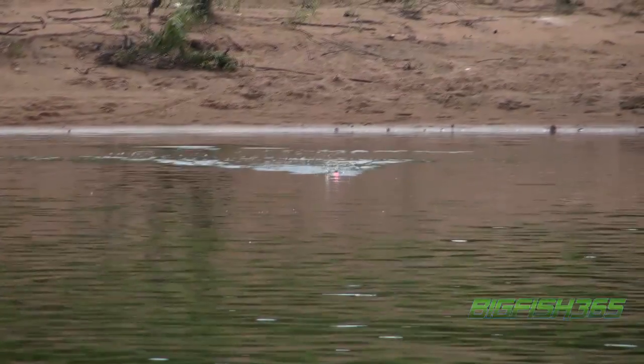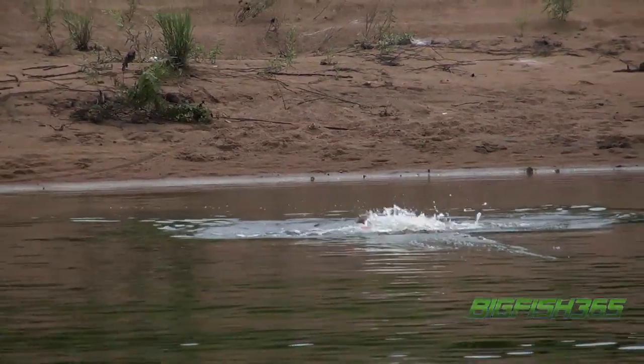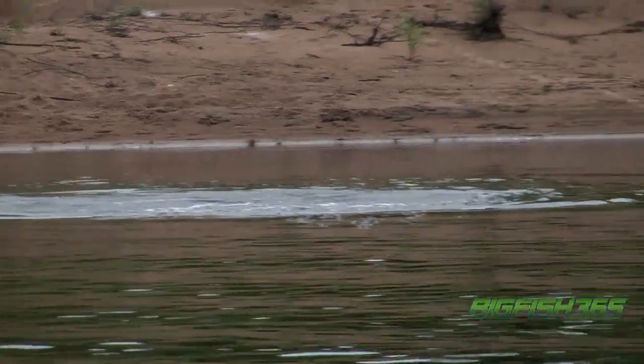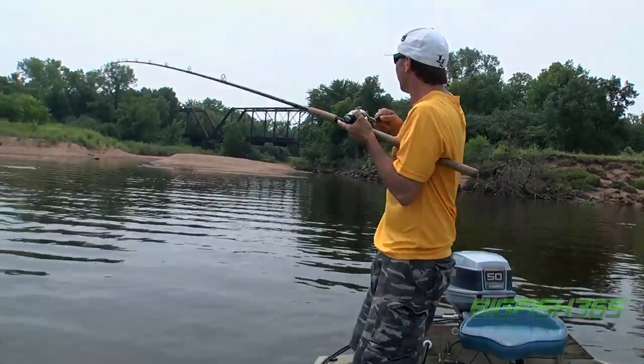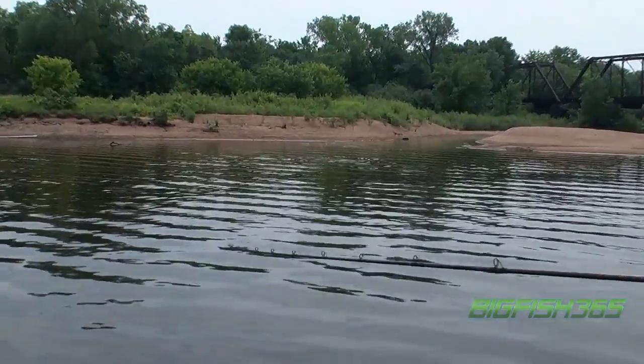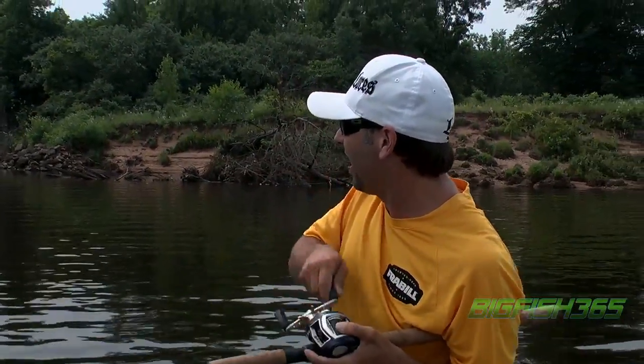Got it. Fish out. Yeah, another one stuck in that spot. Unbelievable. They're just packed up in that sand. Holy cow. Man, they get up in that shallow water and they are just the hardest fighting fish you'll ever catch.